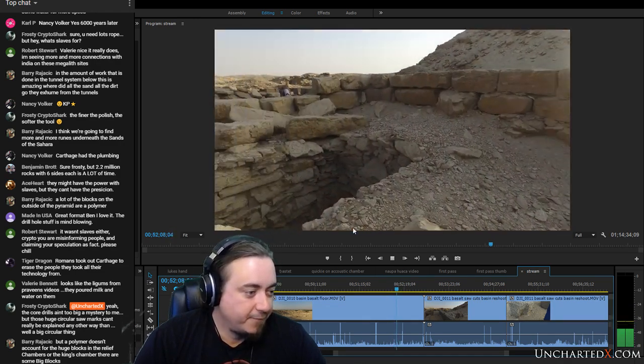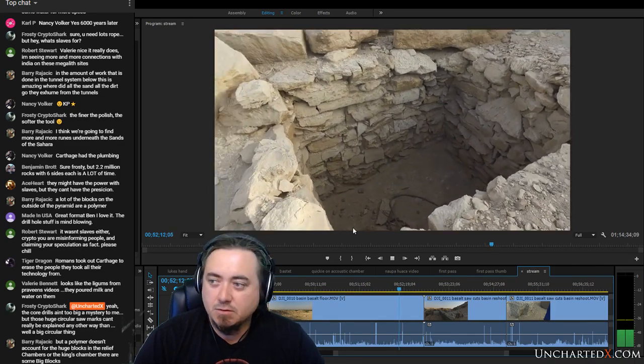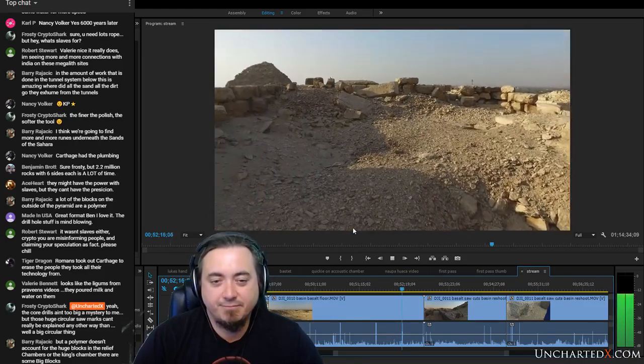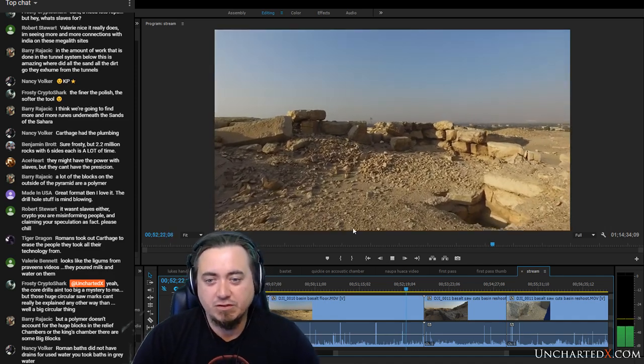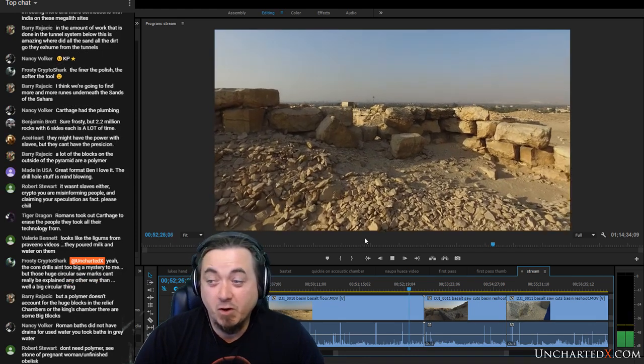Huge circular saw marks, you can't really explain any other way than, well, a big circular saw. Yeah, right? I don't say I have the answer. I just don't believe the explanation we have right now, which is suggestive of the mystery, which is why I'm trying to expose it and talk about it, I guess.